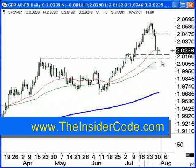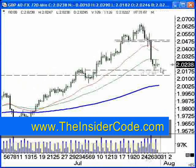So this thing might continue on. If you are still short from last week, you can see that the market really is just kind of consolidating here under the moving averages. Nothing really showing much in the way of a reversal.